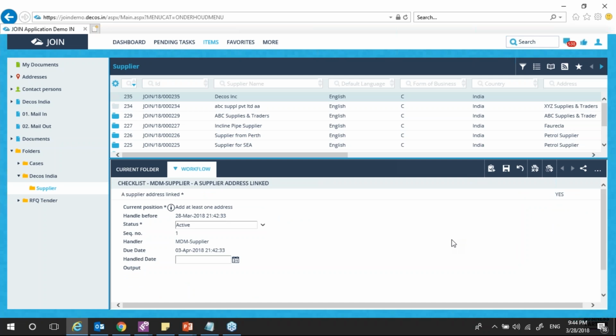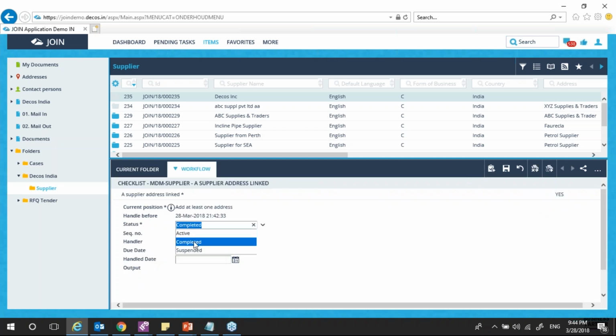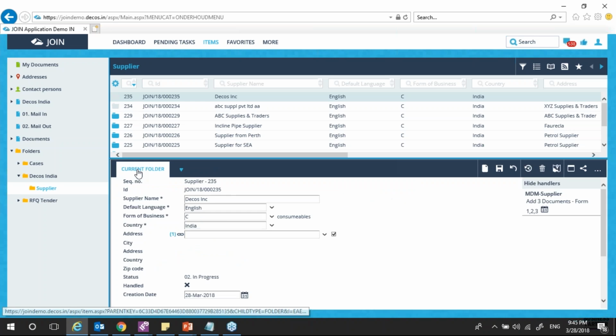Now, this is nothing but a workflow that has been started, right? And the solution is asking you to follow the workflow. As a part of the workflow, it gives you a checklist. If you see, it has automatically selected yes. Why? Because we have already added one address here. Since the address is added, I can move on to the next part, right? So I'll just finish this activity, saying that, okay, as a part of the workflow, I have completed this activity.